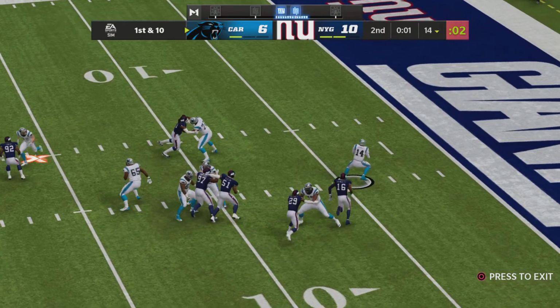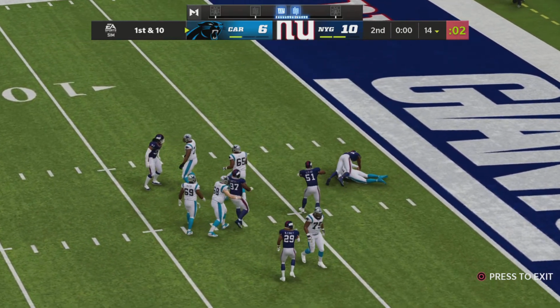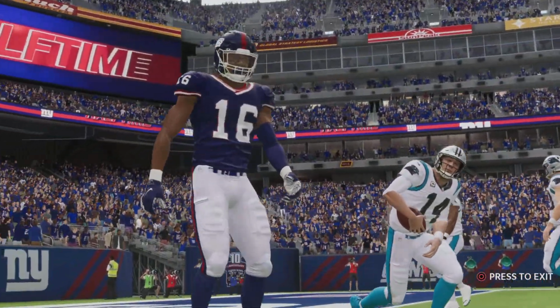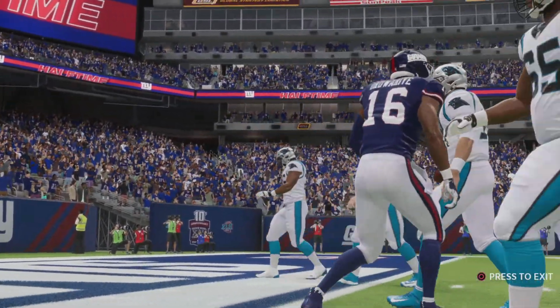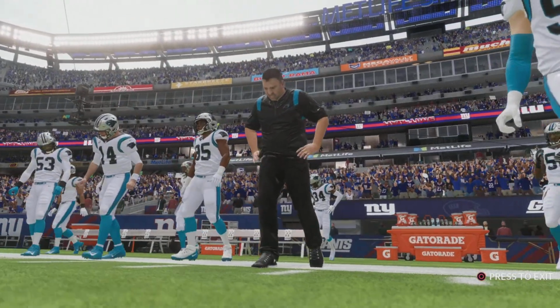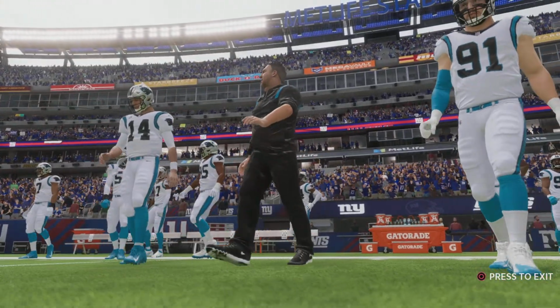Final shot before the break, Darnold. And he's going to go down. Couldn't get a throw off with the pressure. Maybe that was for the best, as that brings us to the end of this first half of play. So we've reached halftime here at MetLife Stadium with the Giants out in front.